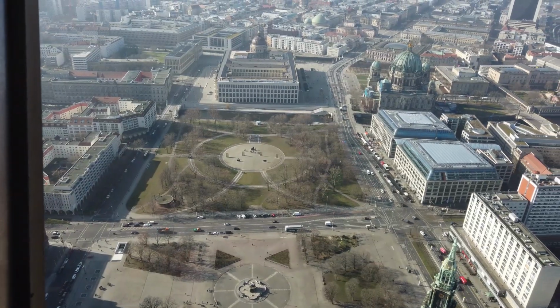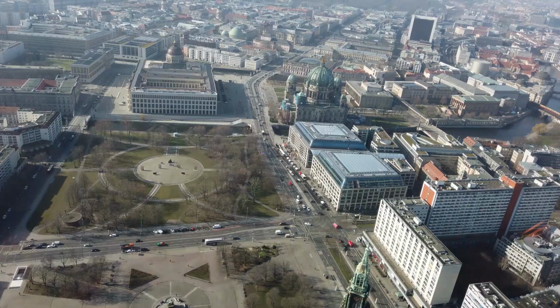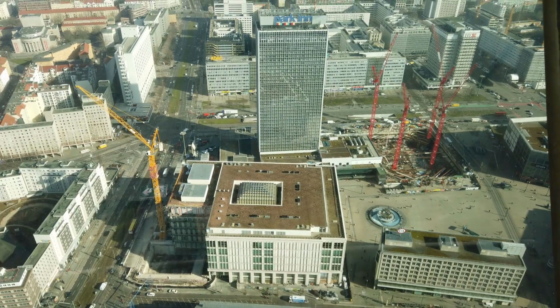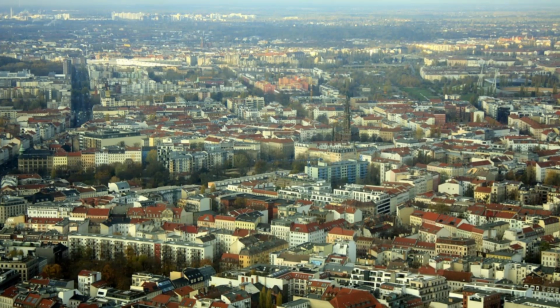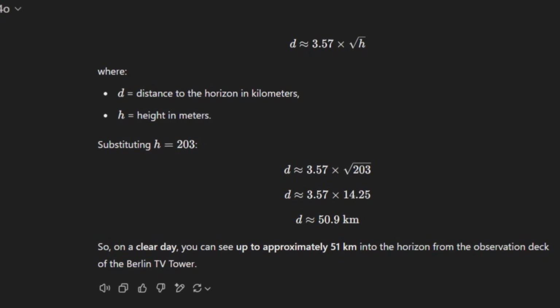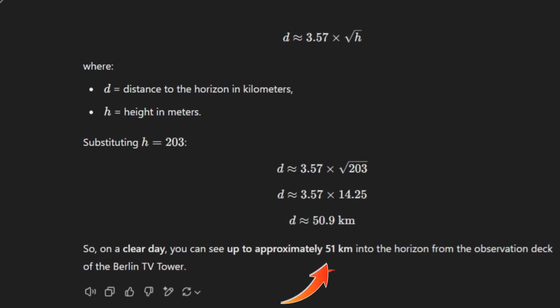Okay, the biggest pro is the view. The best in the city in my opinion. At 203 meters or just over 660 feet, it is by far the tallest deck in the city. You will be afforded 360-degree unobstructed views. And thanks to Berlin's flat landscape, visibility is quite far. ChatGPT calculated that 51 kilometers or 32 miles is the maximum visibility on a clear day.